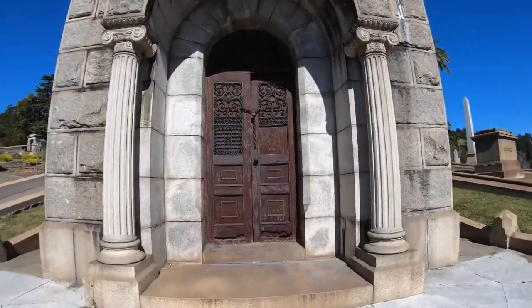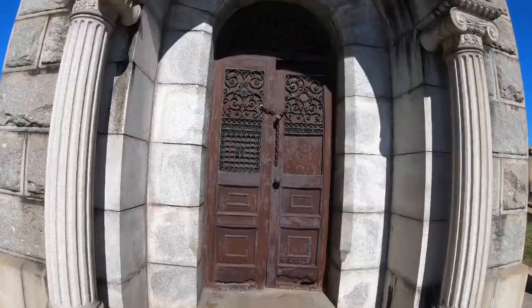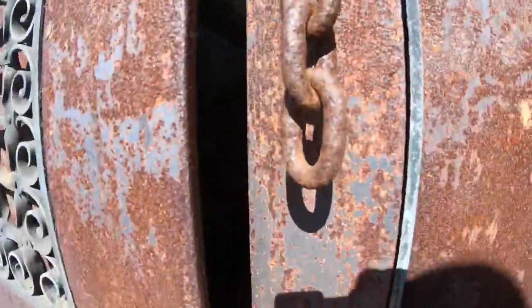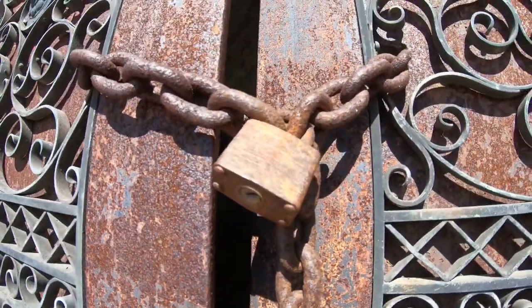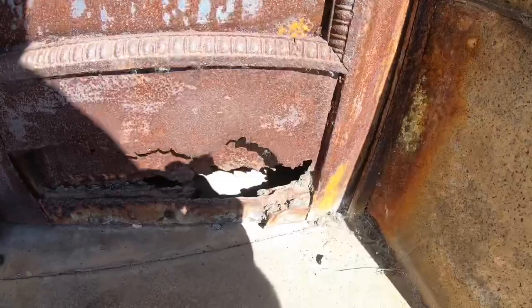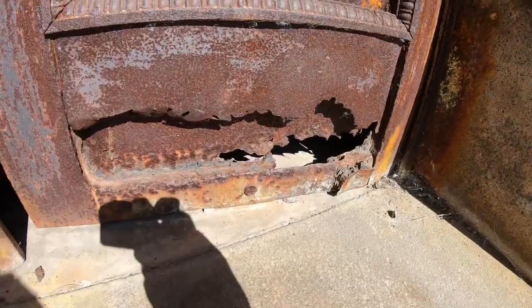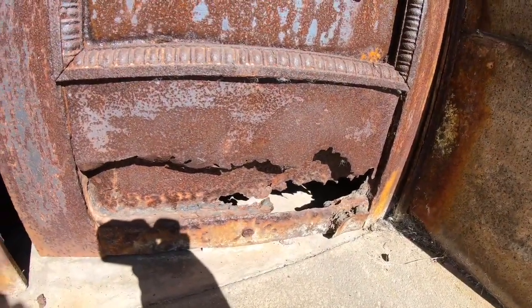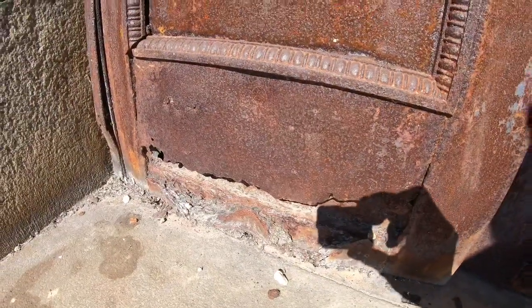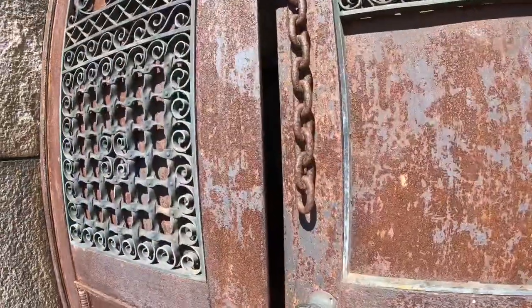Damn, this door is old. Yeah, someone probably busted the lock. Inside. Look at the bottom of that door, man. It's just rusting, coming apart. Try to get my shadow out of the way. Wow.